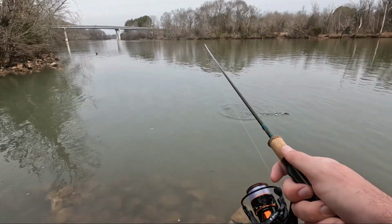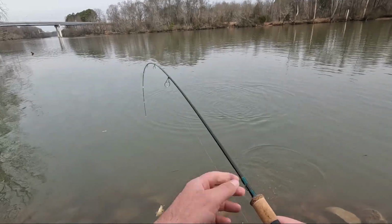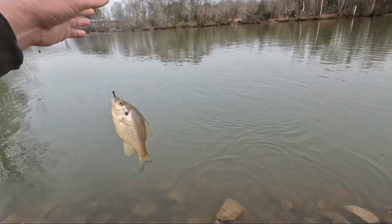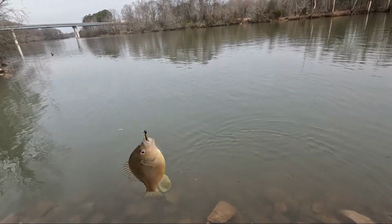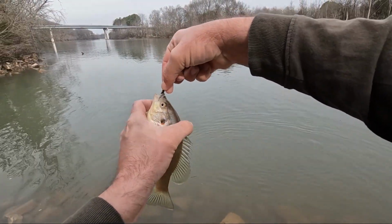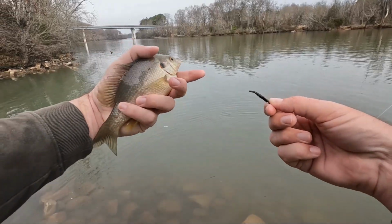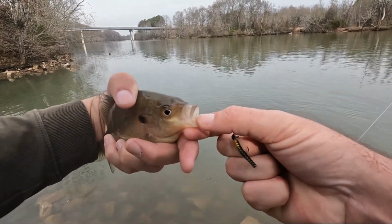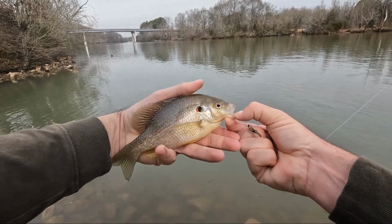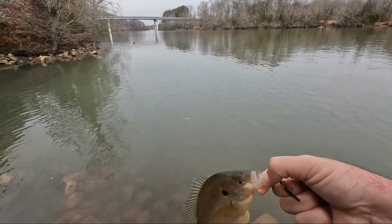No, they're down there at the bottom. I gotta literally let it sink to get these bites. Another redear. Another. Man, these guys, they fight so much stronger than a bluegill. I feel like maybe it's just because they're bigger. That's why, for the most part, they're bigger. A little bit longer body, a little bigger mouth. A little red right there. Shellcracker or redear.